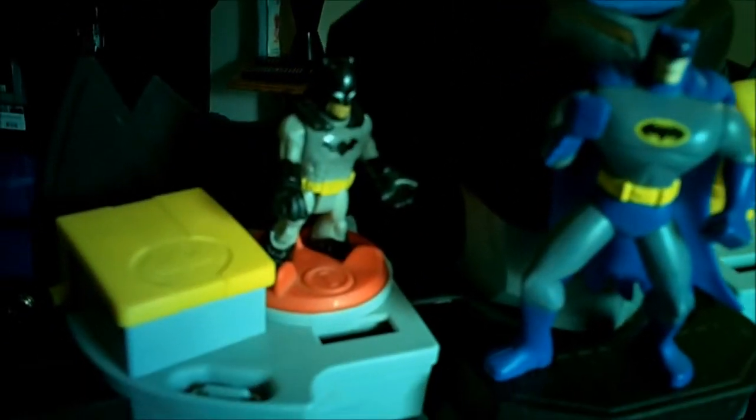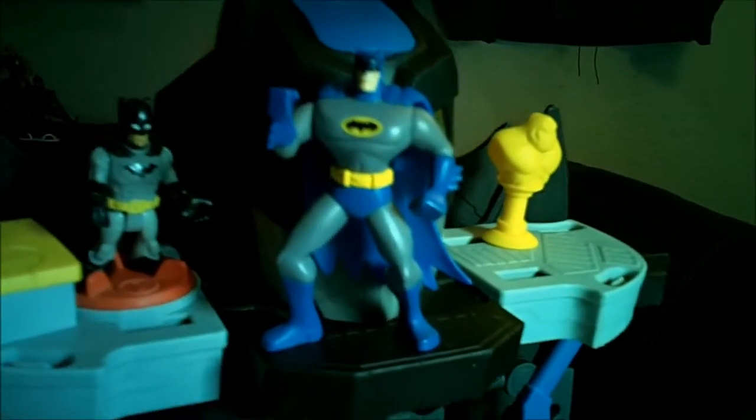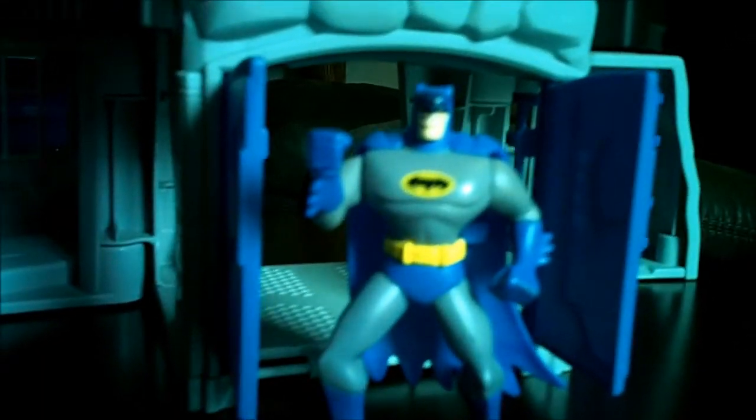That one's feet lock into place into various areas of the playset, but I got this larger figure here that's about 5 inches tall that still looks cool with the playset, and he fits inside the doorway.